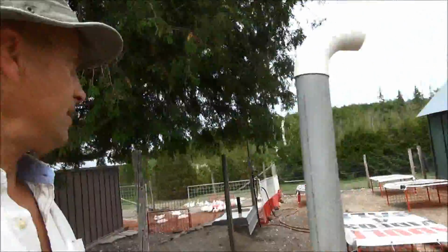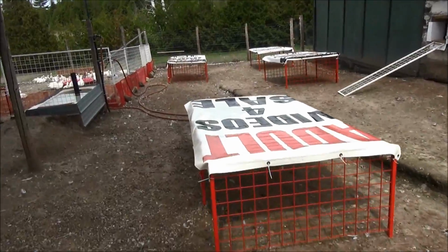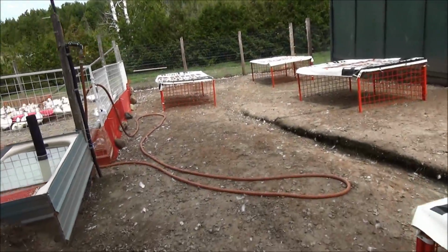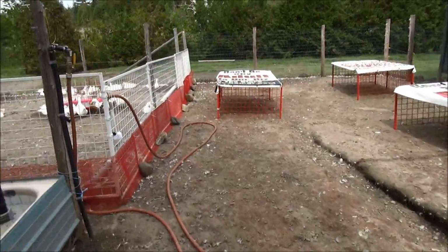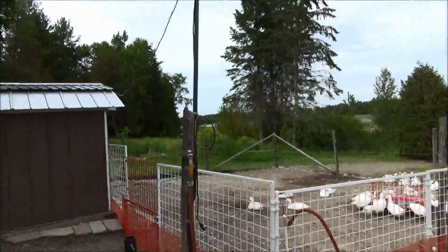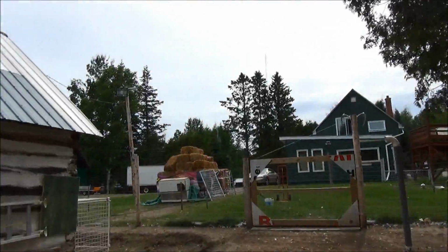All right, everybody, the pen's set up. We'll see if it works. I've never done this before for ducklings, but I figured since this end of the pen is absolutely wide open, a predator is actually going to come straight through from this direction, from over there, swoop basically through, and go out that way.